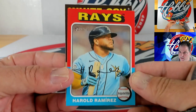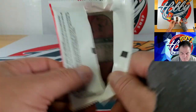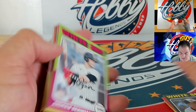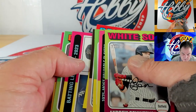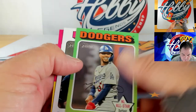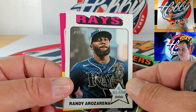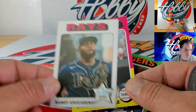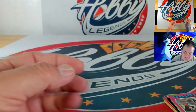Harold Ramirez is going to be a low number, short print. God, as bad as that game was last night, I'm sick of looking at Isaac Paredes and Harold Ramirez. White border here also going to Tampa Bay, and this guy. Look at that. I just keep pulling Rays, and every time the Angels play them, we suck. And I have to keep looking at their faces. No, I'm just kidding.